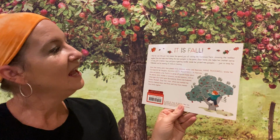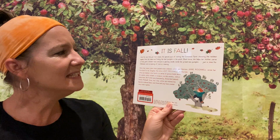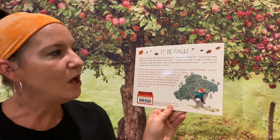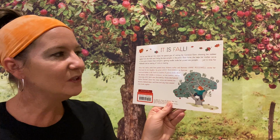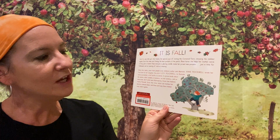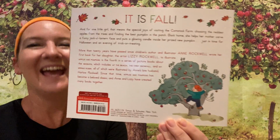It is fall. And for one little girl, that means the special joys of visiting the Comstock farm, choosing the reddest apples from the trees, and finding the best pumpkin in the patch. Back home, she helps her mother carve a funny jack-o'-lantern face and puts a glowing candle inside her prized new pumpkin, just in time for Halloween and an evening of trick-or-treating. So you can see there's also an illustration on the back cover. It's a little girl and she's climbing an apple tree.